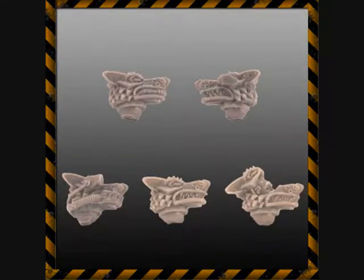And again, we're looking at something very Space Wolfy here. Obviously, we've got some wolf helmets. I particularly like the one on the lower right-hand side where it's partially open, exposing the face.